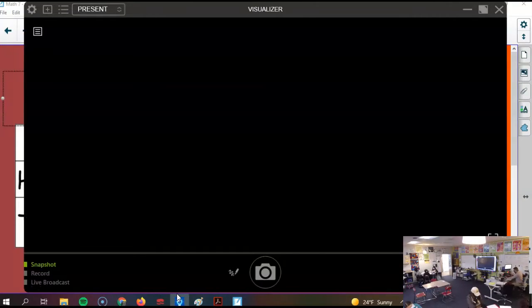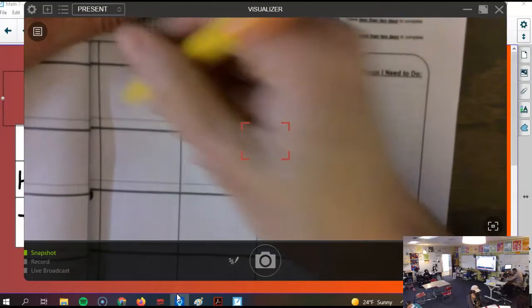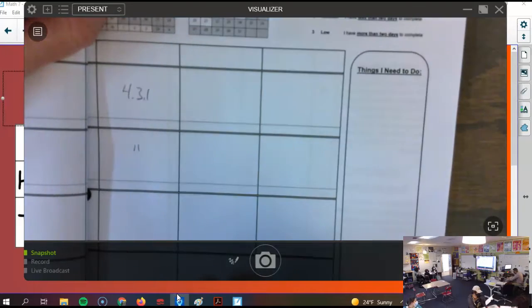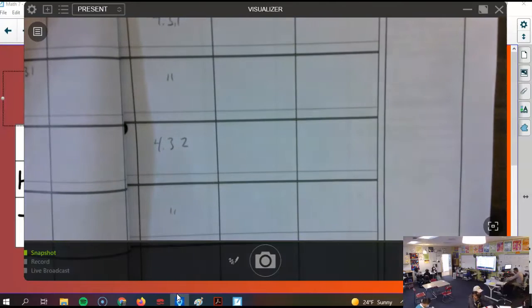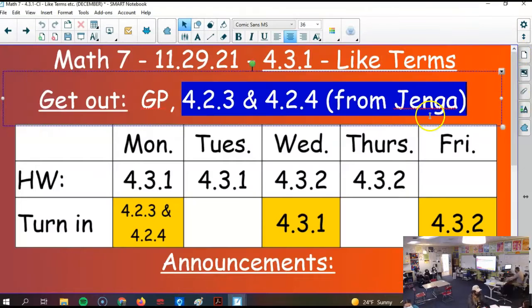So if you're filling in your plan book, and I have a ton of stuff written over on the other side of my plan book, but if you write 431 in Monday, you can do ditto in the next one, or you could just write 431 again. So then 432 for Wednesday, and you could ditto. And we're probably going to have a quiz on Friday. I'll likely give you the next homework, but you'll have 2 days to do that one as well.